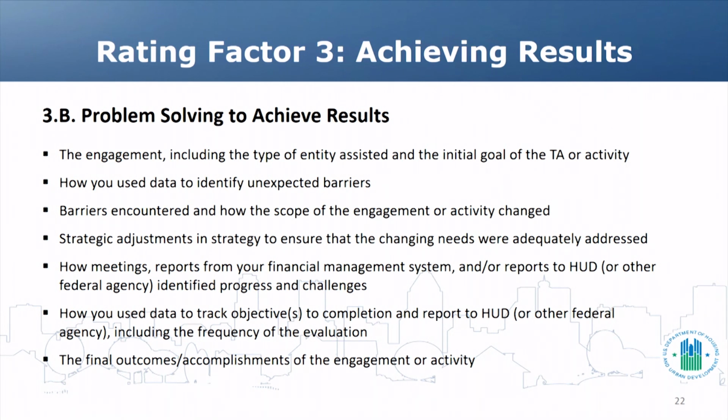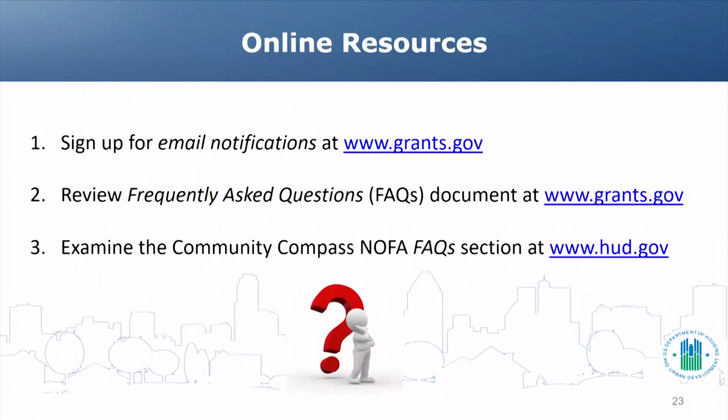were adequately addressed, how you used regular meetings, reports from your financial management system, or other reports to HUD or another federal agency to identify progress and challenges and implement additional changes in scope or objectives. How you use data to track objectives to completion and report to HUD or another federal agency, including the frequency of the evaluation, and the final outcomes or accomplishments of the engagement or activity.